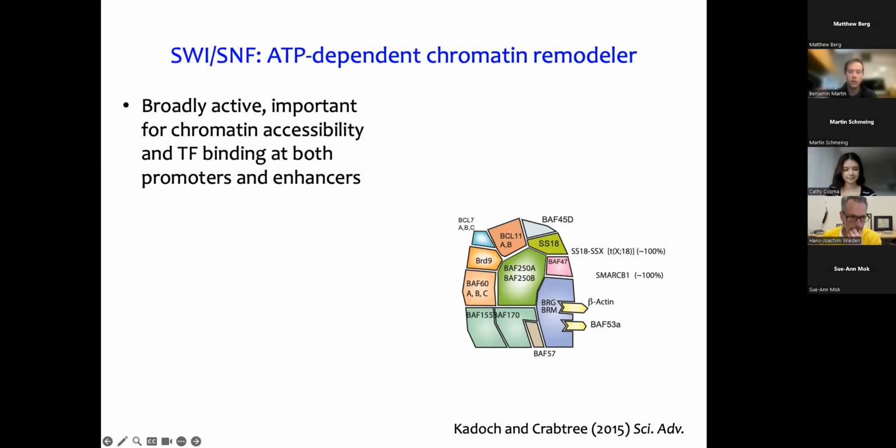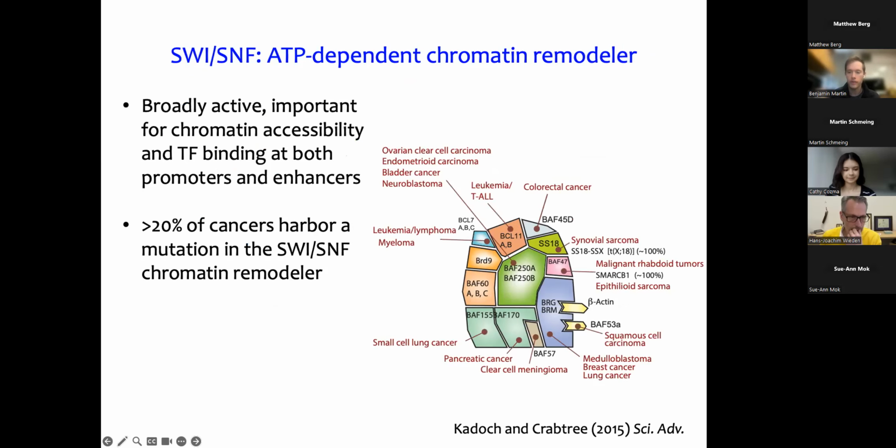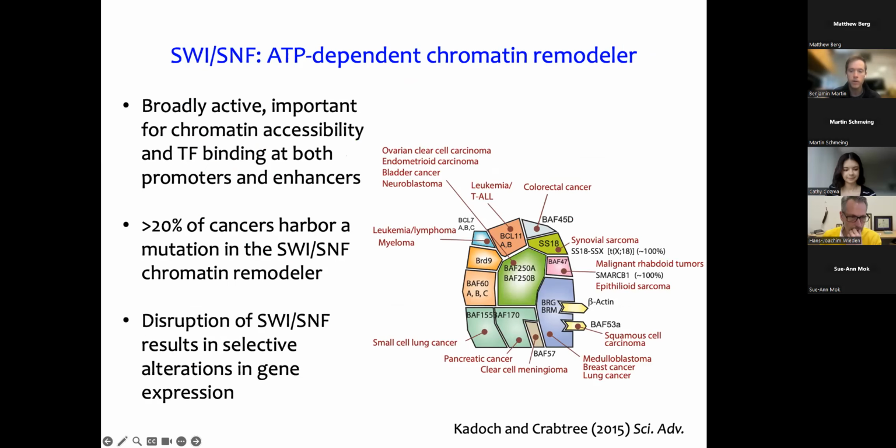Now let's look at this complex in more detail. As I said, it's a major remodeler and co-activator that's known to open up chromatin for transcription factor binding at many loci across the genome. And as I noted before, it's frequently mutated in cancer. And as I already alluded to, we got particularly interested in this complex because of a real conundrum in the field.